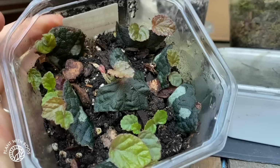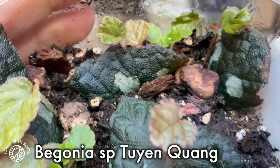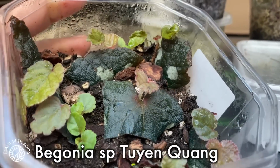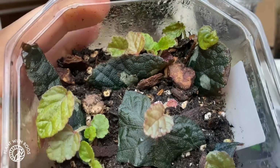And then the only successful cuttings that are here are this begonia. It's a very, very cool one. I forgot the name, but I'll put it on the screen. This is a leaf cutting that I got from my friend. And as you can see, it's going very well. All of them have taken.